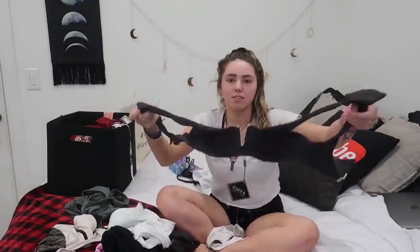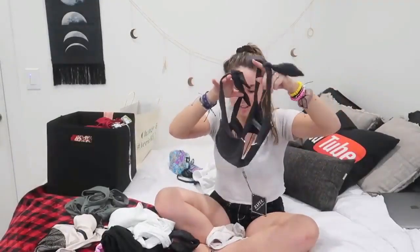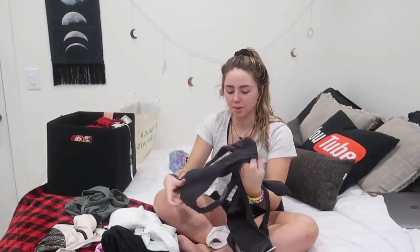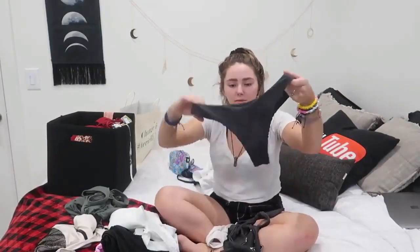So this one is from Zaful. The top is way too small for me. I think I got a medium, but their sizes are super off, so who knows. But the bottoms are super cute and the bottoms fit perfect.